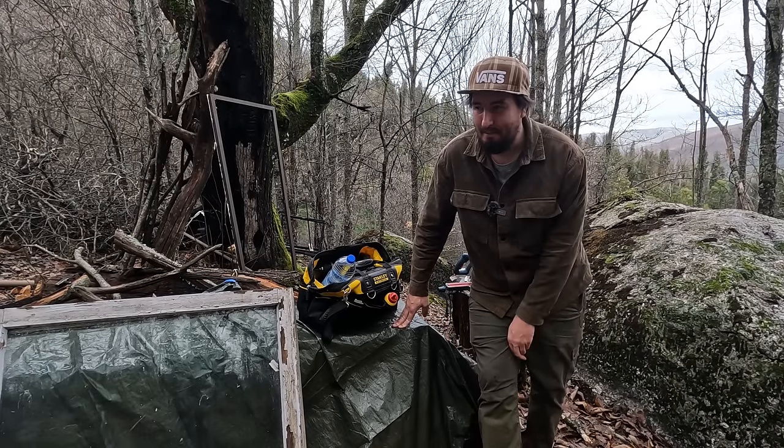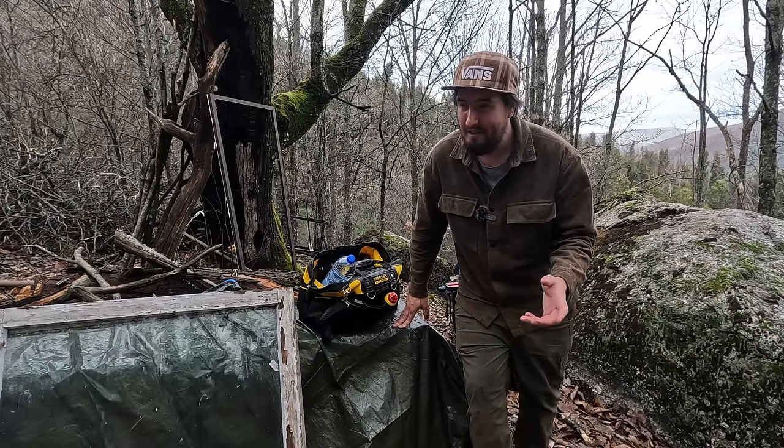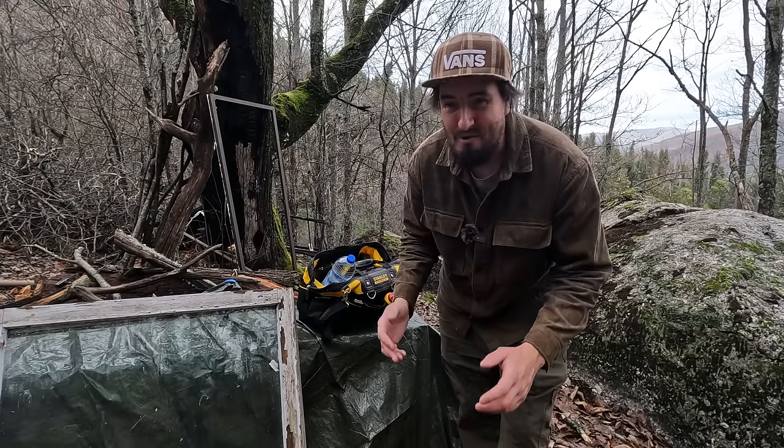I'm not going to waste a trip all the way up here and not bring something. So I've got 99% of the stuff. It's basically just the door, and today I'm going to start on the framing.